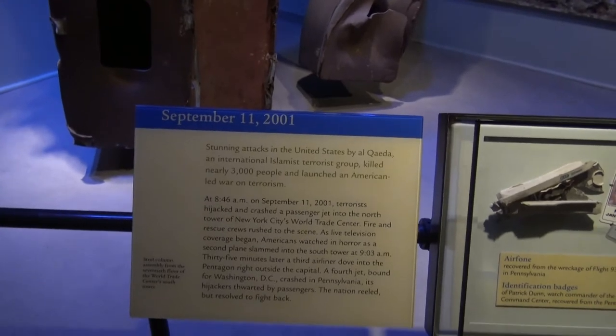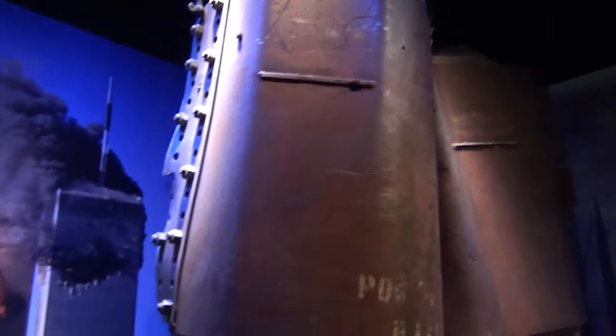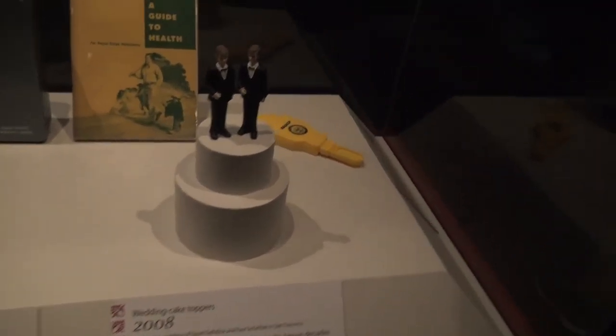Steel column assembly from the 70th floor of the World Trade Center North. I remember us being New Yorkers, being in New York when that all happened. It was a scary time. Oh my God, insane. Like, people couldn't get out. Scary, scary time.